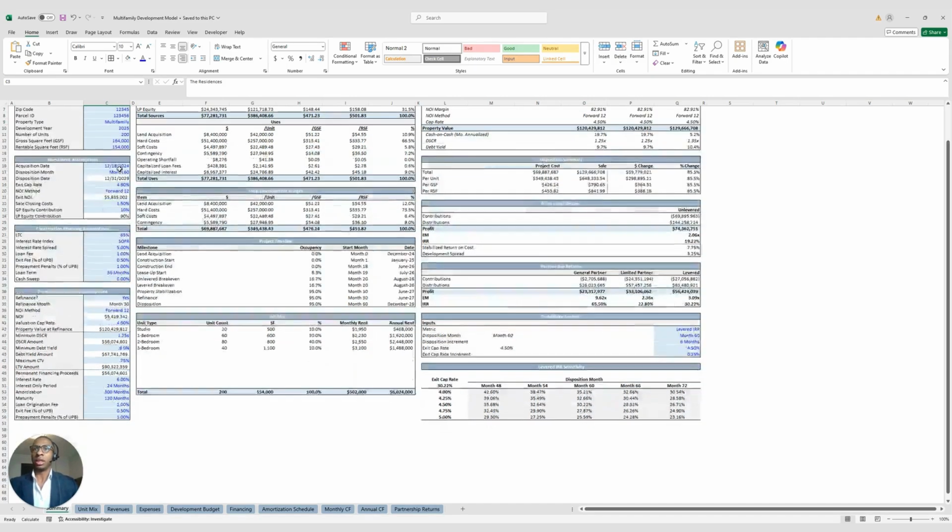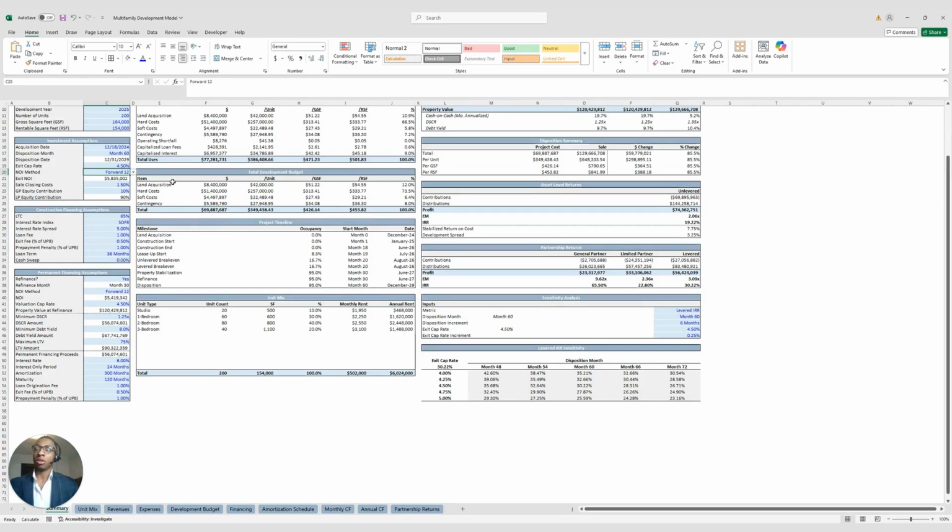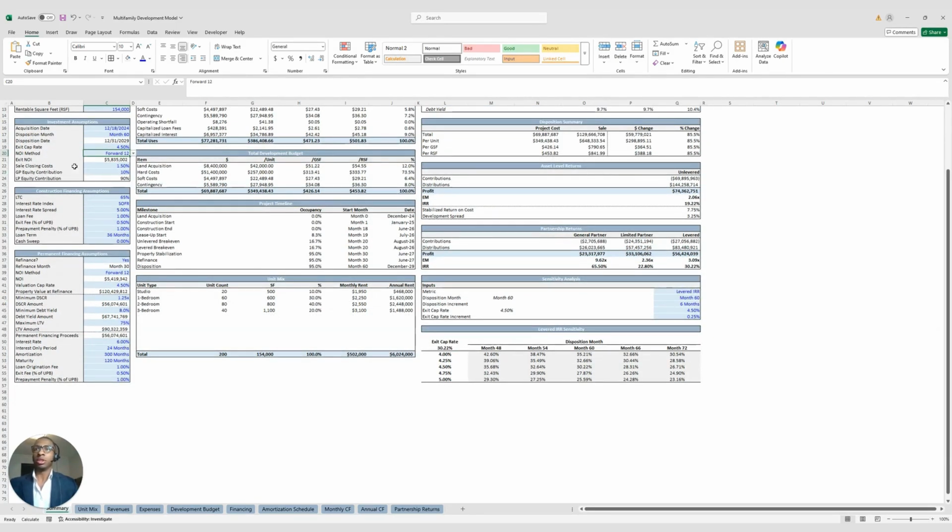We have our property information here, our investment assumptions where we can input an acquisition date, disposition month, exit cap rate. We do have several NOI capture methods here. So we have forward 12, trailing 12, and trailing 3. In the event you decide to choose trailing 3, it will take the previous 3 months and annualize it by multiplying by 4. Additionally, we have closing costs, and because this model is meant to accommodate both solopreneurs as well as real estate private equity funds, we also include the GP and LP equity split contributions here.